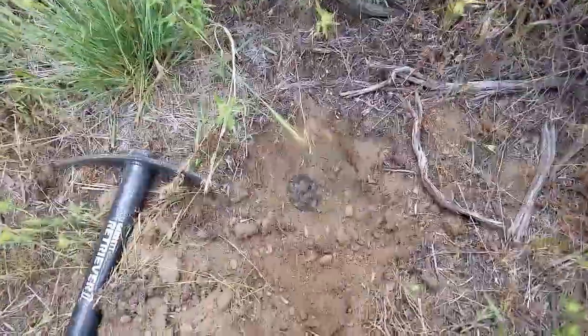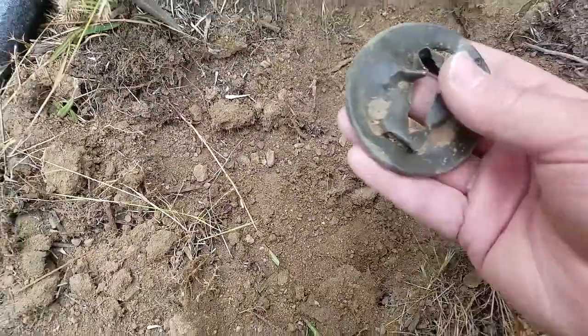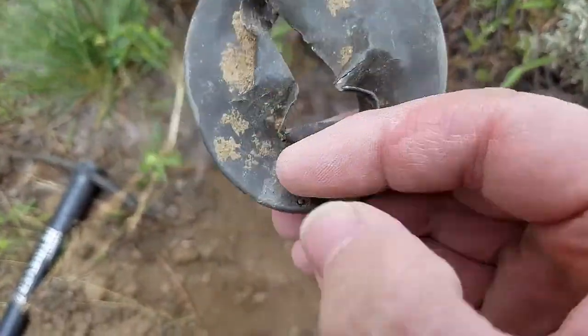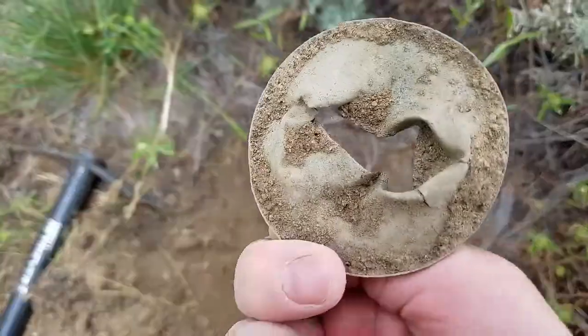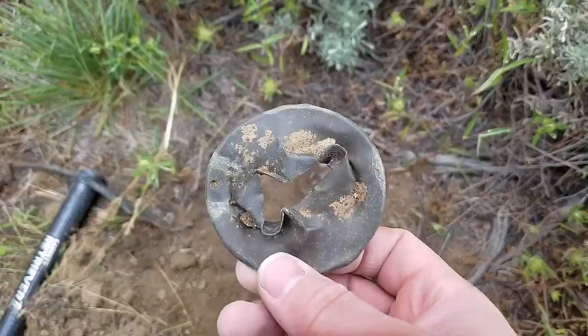And this gave a nice signal. I think it's the top to a lantern or something. It's pretty thick material. But yeah, I think that might, well, maybe it was just a lid that somebody cracked open. I don't know what that is. It's old. Kind of cool.